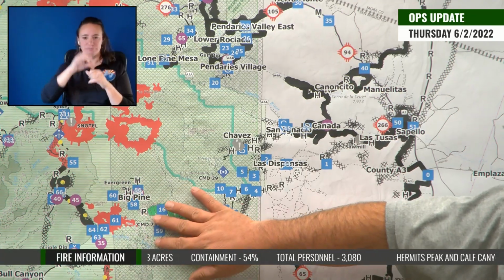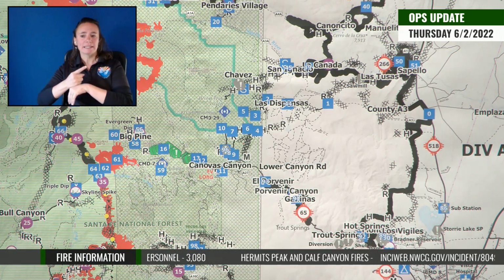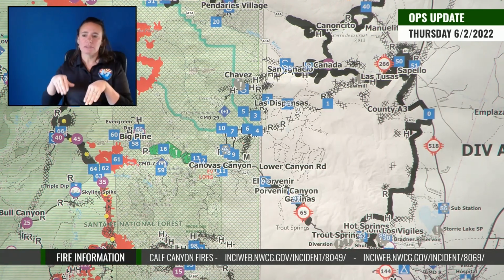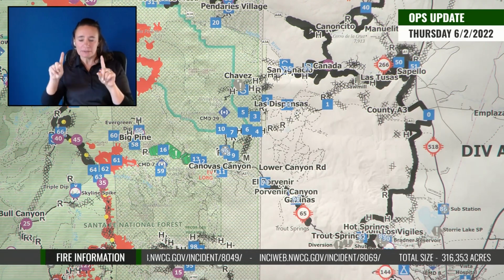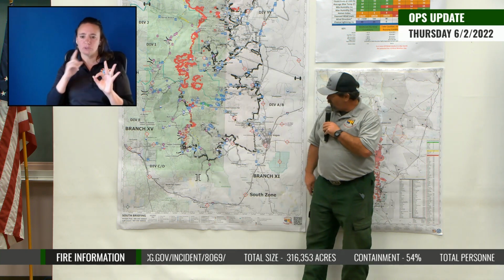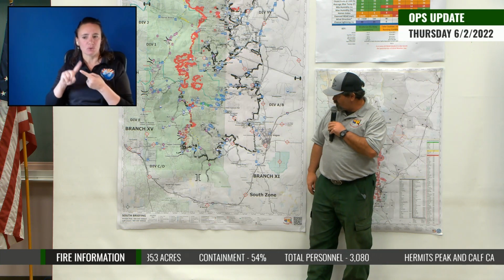Coming down into Big Pine, a few days ago we had the incident there where it started to flare up in an unburned green island and progress back down into the houses around Young Canyon and Calf Canyon again. That work has been very successful. They're able to start pulling that equipment out of the Big Pine area, which is another good stroke for us, and continuing to work the rehab coming down out of the canyon as you come back toward the east on the incident.